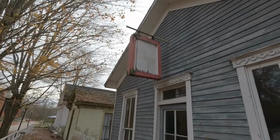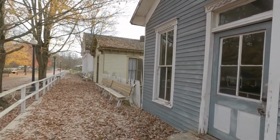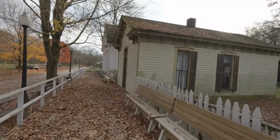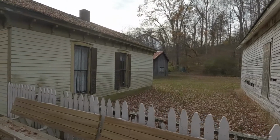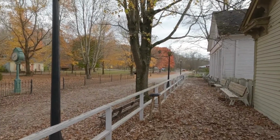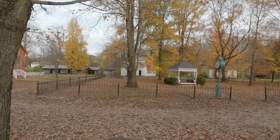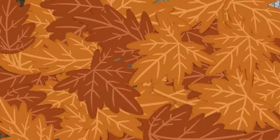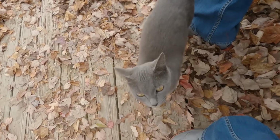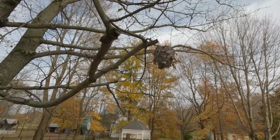It's the old print shop. That's pretty awesome. Again, there's nobody else out here. Well, I've seen a couple of people, but for the most part, it's pretty empty right now. As you can see, it's just this quaint little village. We're going to get a little deeper into it and see what we can find. Visited by a little kitty cat. What are you doing, buddy? Look at the size of that wasp nest. Oh my goodness.